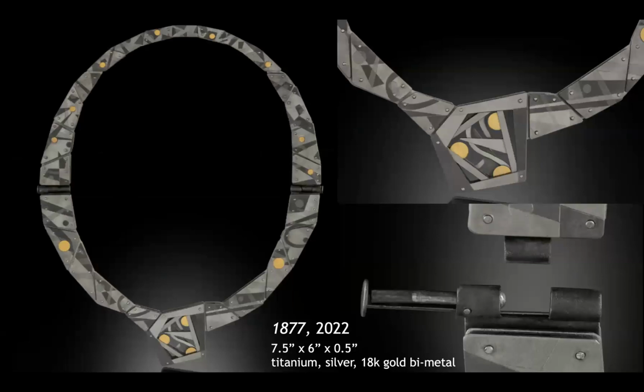There is also a detail shot of the hinge he uses with this, and I thought it was very interesting how he chose to highlight this in his gallery.